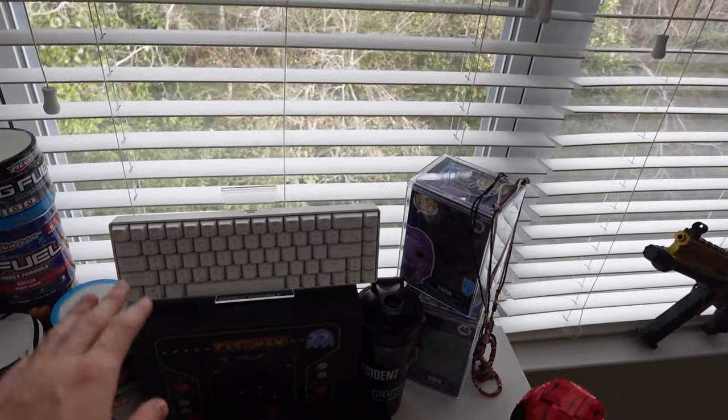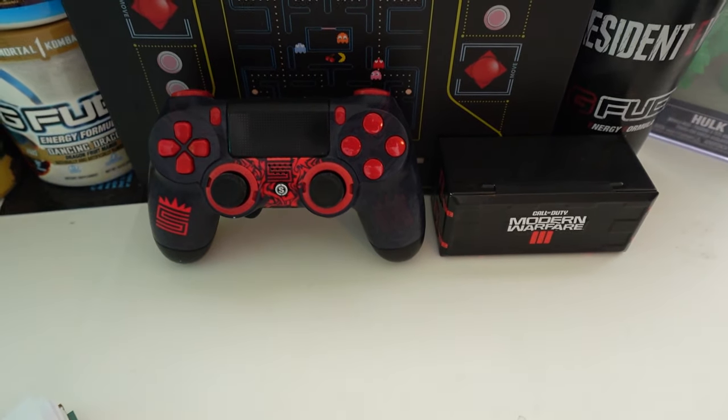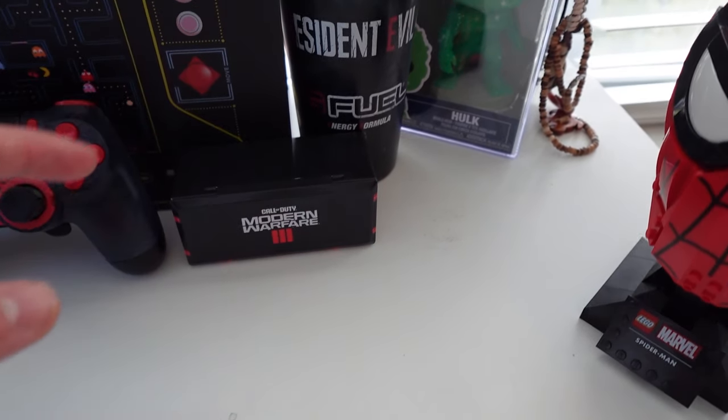We got an old keyboard. We got the Pac-Man collector's box from G Fuel. We got the old SCUF that broke on me, man. I've had this one for years, so it's just collectibles now. We got a Control Freak Modern Warfare 3 box. It's like a crate, super sick.